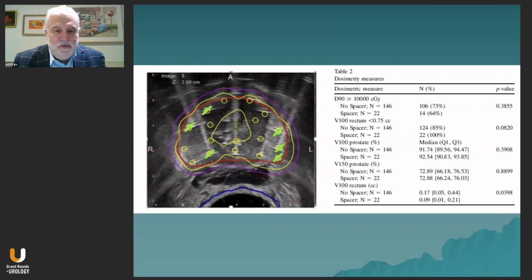So what we noticed, if we just look at the D90 of the prostate over 100 gray, there was no significant difference between those that got SpaceOAR and those who did not, demonstrating that you could feasibly do an implant as well with the SpaceOAR in place and without. The V100 of the rectum was, with no SpaceOAR, 85% versus SpaceOAR 100%. The V100 of the prostate was no significant difference.